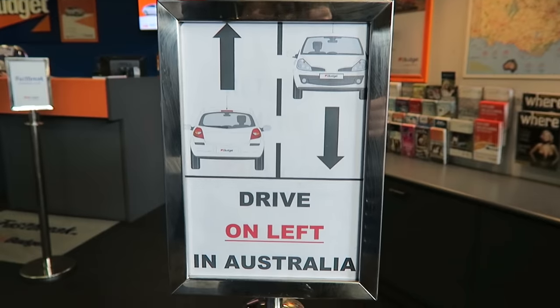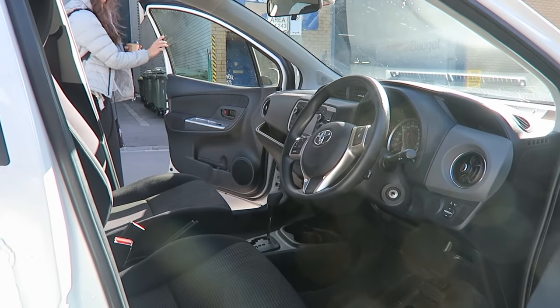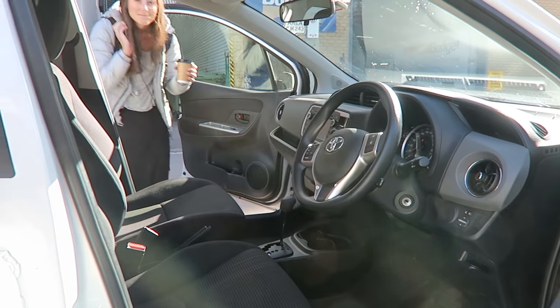Oh, good to know. We just got our car and Kara tried to get into the passenger side, which was the driver's side. We just picked up our rental car and we're ready to hit the Great Ocean Road. Highlights for the day include kangaroos, koalas, and really pretty scenery. Now, if I can figure out this whole driving on the left side of the road thing and not wreck the car before we get to the Great Ocean Road.